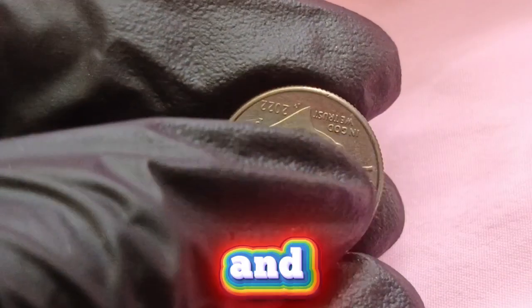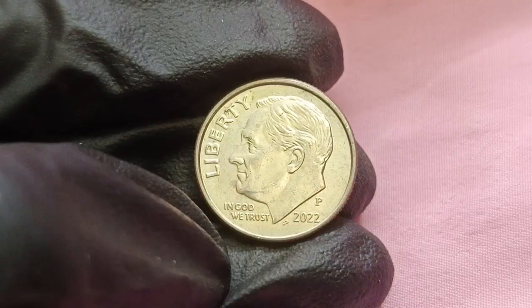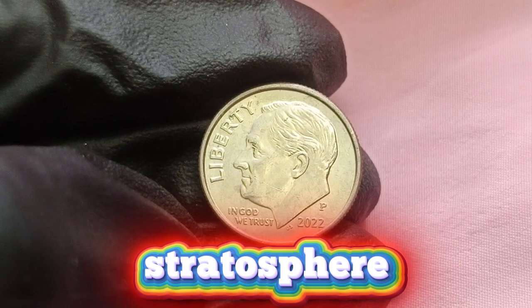Some people laugh and say, it's just a dime. What's the big deal? But those same skeptics don't realize that rarity in the smallest details can send collectors into frenzies that drive prices to the stratosphere.